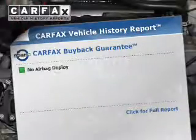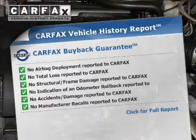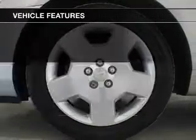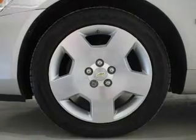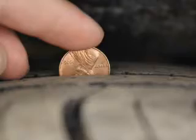This vehicle comes with a Carfax report, which reduces your buying risk by providing the vehicle's history before you purchase. Plus, enjoy these notable features that are included in this vehicle: keyless entry, power door locks, power windows, cruise control, an AM/FM stereo with a CD player, a satellite radio, power mirrors.